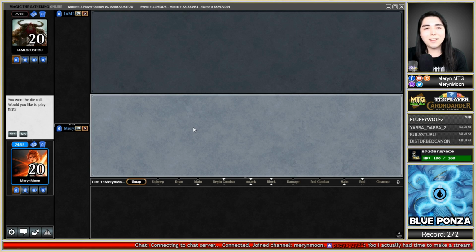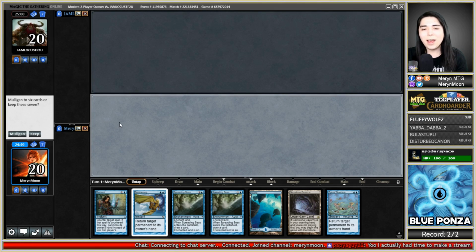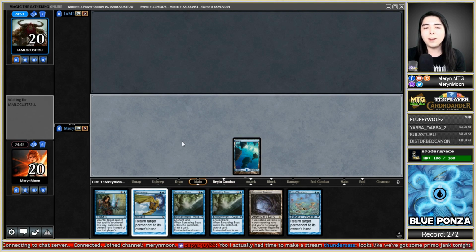Got a game here against I Am Locust FTU. I don't know what that stands for, but yes, we're going to be on the play with some Mono Blue Ponza. And that is a keep. We do not have double blue for Boomerang and Eye of Nowhere, but we can double Spreading Seas and Remand. And hopefully that will be effective. So hoping to draw another Island. Spreading Seas and Remand should help us get the Island, though.